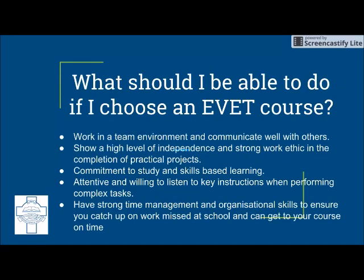When you choose an eVET course, you'll be doing a lot of teamwork. You'll be doing a lot of communicating with others. You'll be doing a lot of independent type of work. You'll be doing what's called skills-based learning. So you'll be proving your knowledge of what you've learned by showing it, by demonstrating it through skills that you've learned.